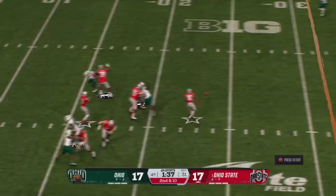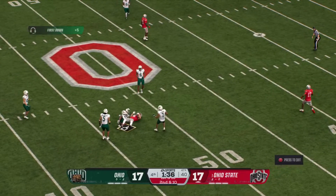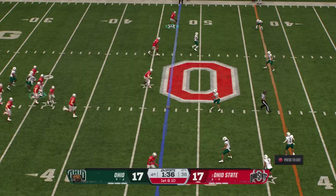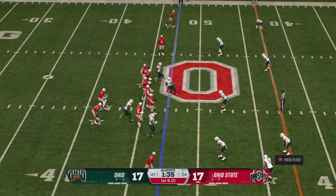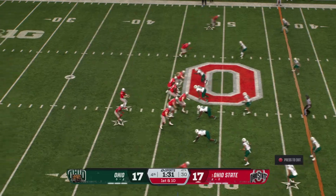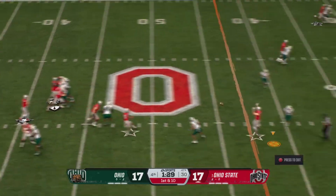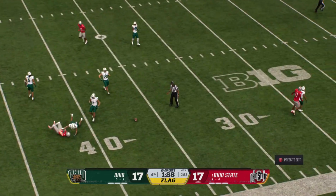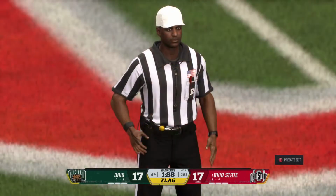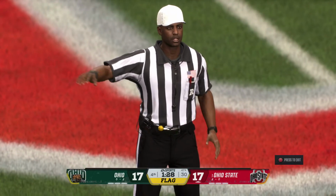Wants to fire on second down. Makes a connection. Finally corralled, but not before he picks up the first down. Looking to throw on first down. And there are flags flying as the pass falls incomplete. We'll see who it's on. Illegal blocking. Offense.